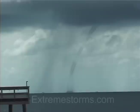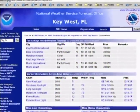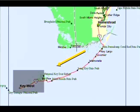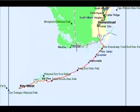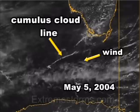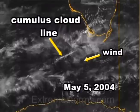After filming waterspouts for 3 years, I wanted to get closer. So I studied the National Weather Service Special Marine Warnings and other atmospheric data on the internet and noticed when the wind blew from the east-northeast, waterspouts tended to form near Key West. When the wind blew from the west and the southwest, waterspouts tended to form near Islamorada and Key Largo. On May 5, 2004, with a 20-mile-per-hour east-northeast wind, a cumulus line formed in the lower Keys.